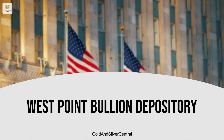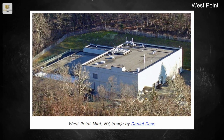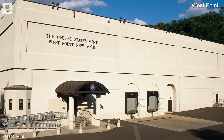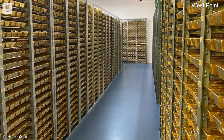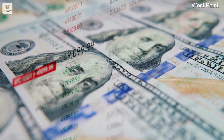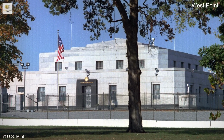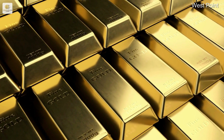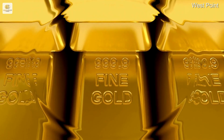West Point Bullion Depository. Ever heard of this location? Meet Fort Knox's sibling, the West Point Bullion Depository, the silent protector. Born in 1937 and tucked away near the US Military Academy in New York, this place plays its own crucial part in guarding gold and making sure our economy's got a safe net. While it may not grab headlines like Fort Knox, it has the same top-tier security vibes and holds a chunk of the nation's gold. The goal? Spread out the gold to keep it safe and accessible.